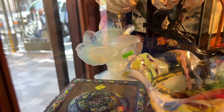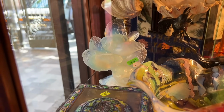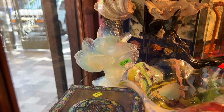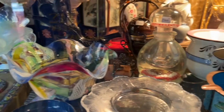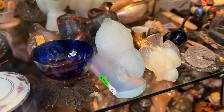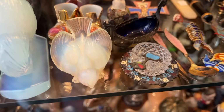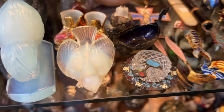It's a really beautiful and fairly large example of Sabino glass, the double pigeons there. 7,000 pesos equates to about 411 American dollars. So the prices are comparable to what we're used to, especially for these finer antiques and vintage. They have some nice little pieces here as well. I just love the opal fire in those. Oh, and next to it is a Champlevé salt dip. We just saw almost exactly the same one at an appraisal fair in Florida.